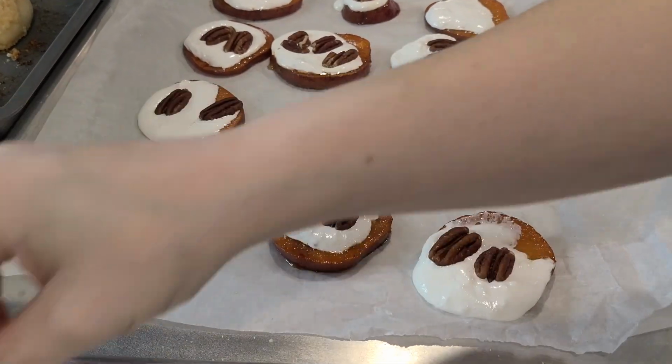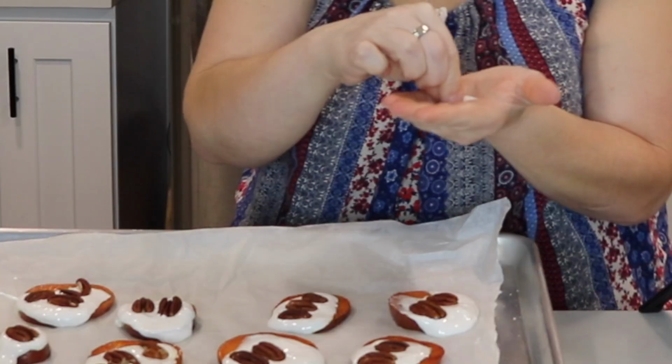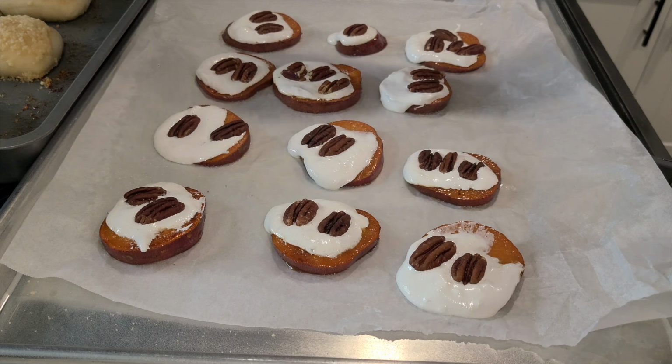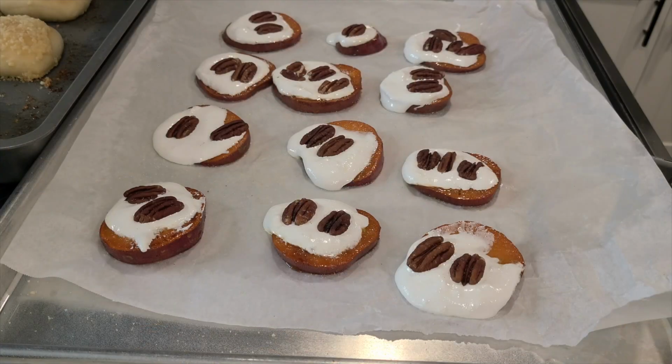Now I've noticed that my marshmallow fluff is kind of sliding off a little bit, which is fine. Now the last step is to add a little sprinkle of salt, and this is just going to cut down on some of that sweet. Now you don't have to do this if you don't like the salty sweet flavor together. I highly recommend flaky salt if you can, but I'm just using table salt because that's all I have.